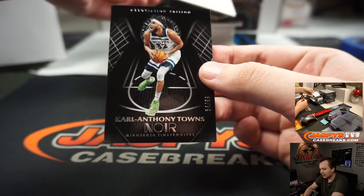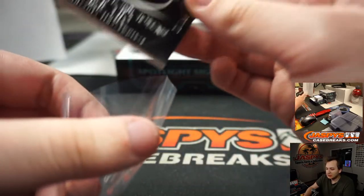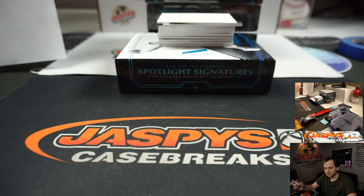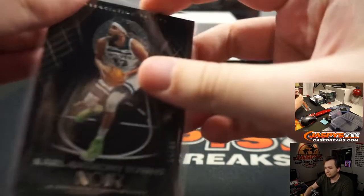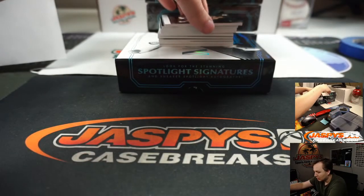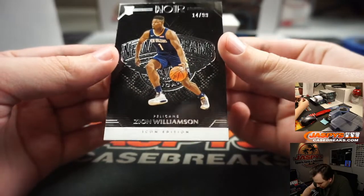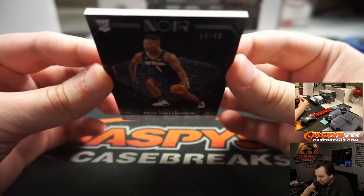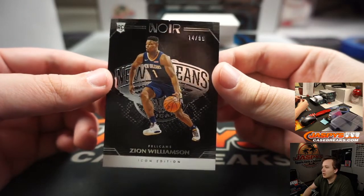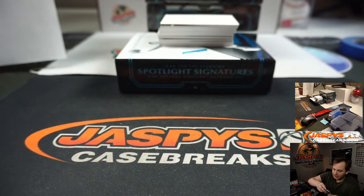All right, number 2 to 99, Karl Towns, 54 of 99. T-Wolves going out to Adrian. This is a big one right here. Zion Williamson, 14 of 99. A little bit of an edge thing on the top there above the eye, but that's a nice card. 14 of 99, that'll go for a pretty penny.